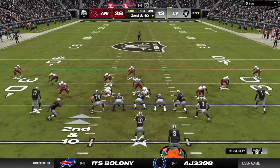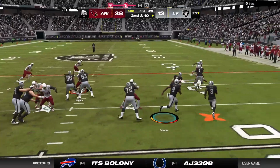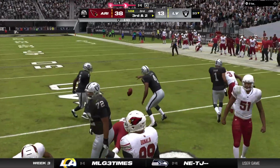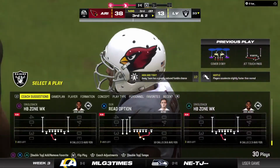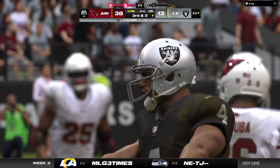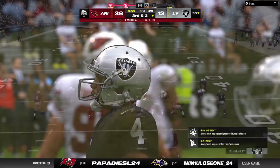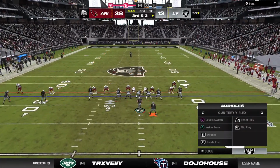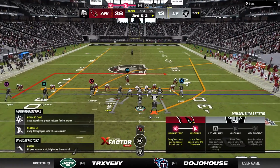They'll send a receiver in motion to the right. They'll get it forward to him on the touch pass. And he's upended at the 33 following a good pickup of 8. And a lot of times these plays, they either go for nothing or they go for big yardage. And here, they got to the outside, turned it upfield, and ended up getting a nice little gain out of it.